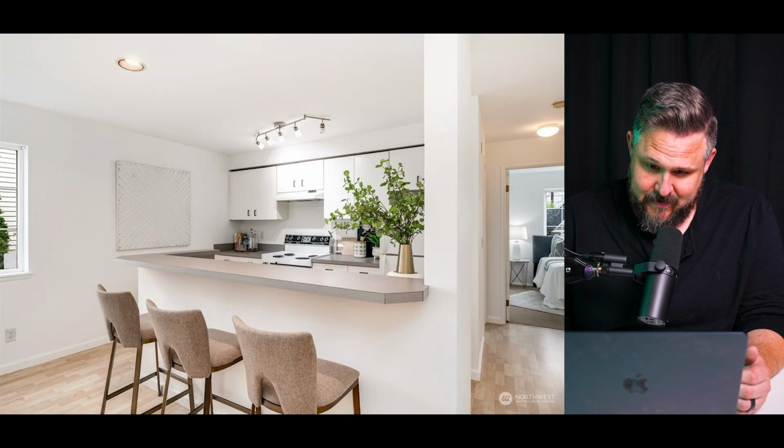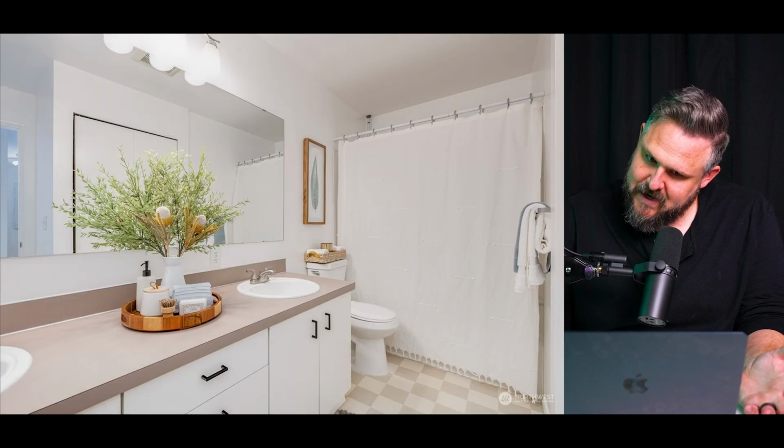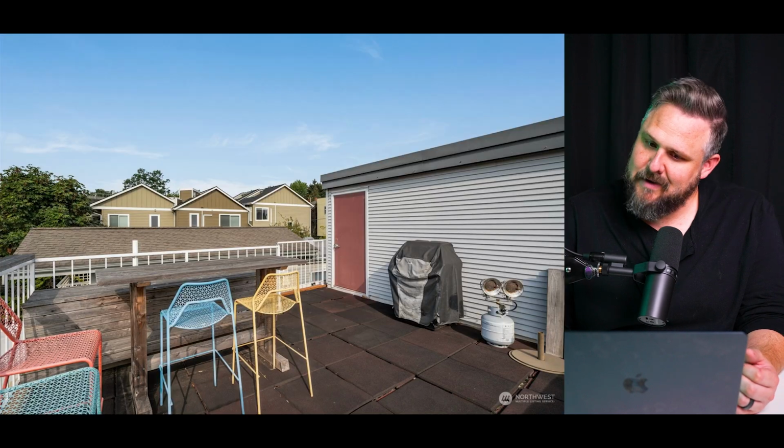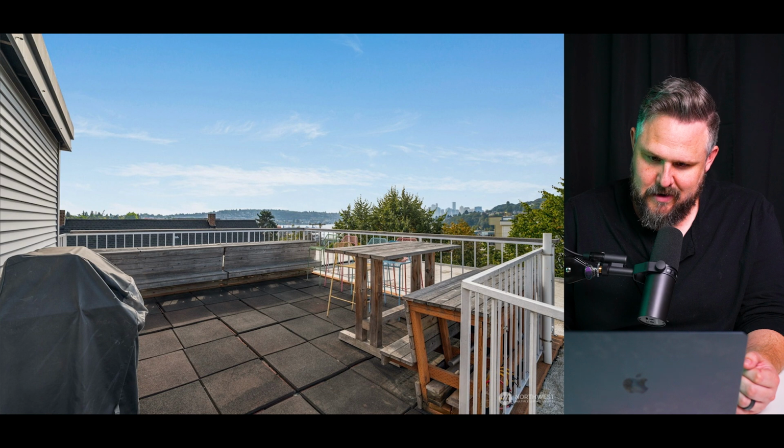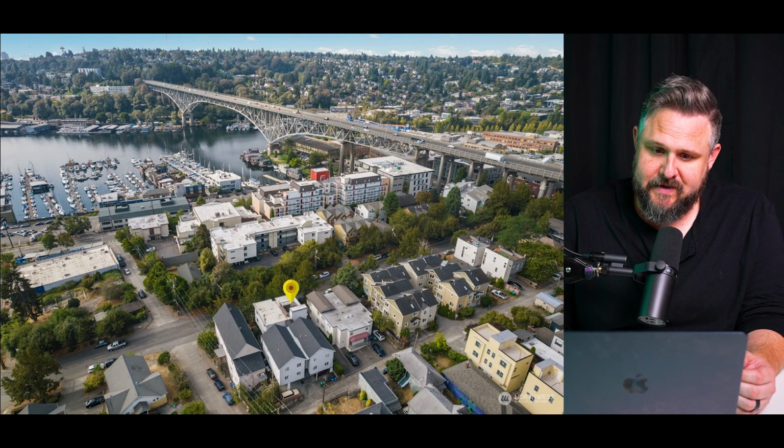It is tiny. That kitchen's tiny. The bedroom is tiny. Everything's kind of small. I mean, it's nice. Bathroom's a little outdated. Washer and dryer. I'm not a big fan of that outside patio area. It's not looking super safe, but I guess this is what you get. Good context shot on where it's located and the tour.